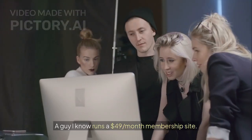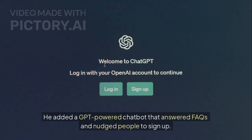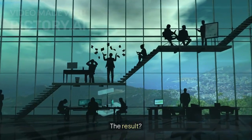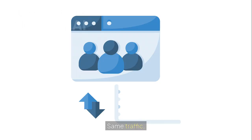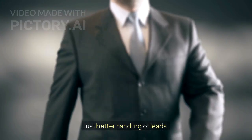A guy I know runs a $49 a month membership site. He added a GPT-powered chatbot that answered FAQs and nudged people to sign up. The result? He doubled his conversion rate. Same traffic, no extra ad spend, just better handling of leads.